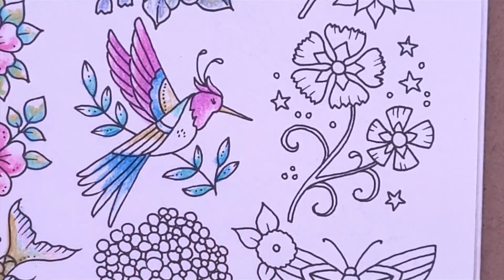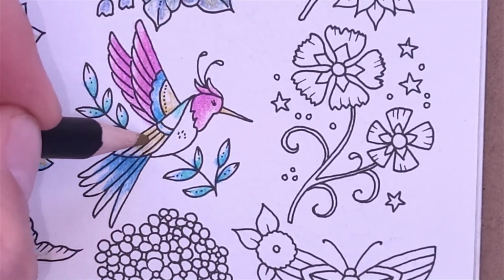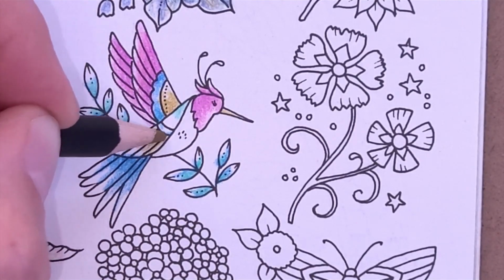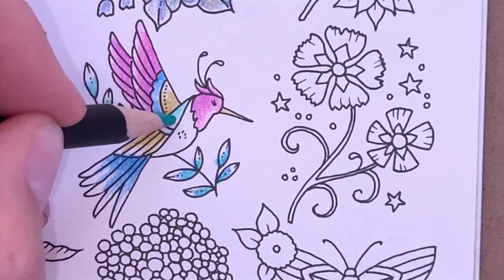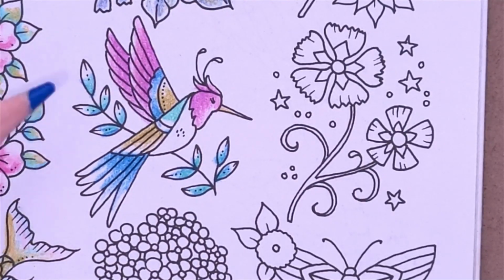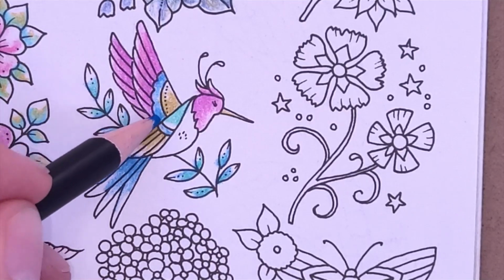I'm going to leave his little chest white. I'm going to fill in more of this gold, and a little more of the green. And then I will be leaving to take him away. And again, you will just see me gone for just a flash.